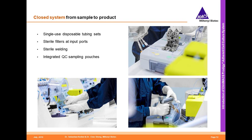Now, what are the main features of the closed system? We use sterile single-use tubing sets in which all processes take place. So cells are never in contact with the device itself at any time. We provide single-use sterile filters at the input ports, and the starting material is connected via sterile docking. Buffer and media bags can be sterile welded on and off during the process, and the final product is retrieved by sterile unwelding of the target cell bag. QC sample pouches are also provided and part of the tubing set, and can be retrieved during the process for in-process controls.